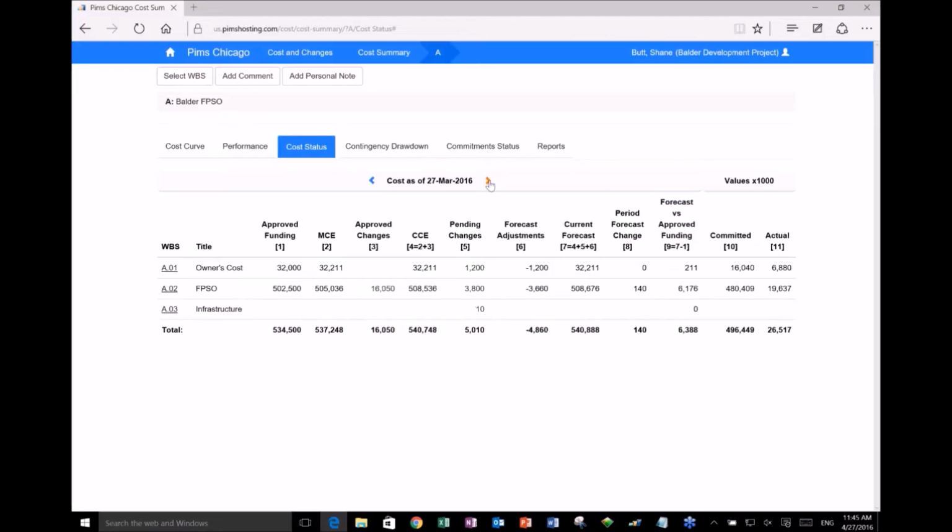And then as I bring myself back forward up to today's values, I can see here the FPSO. I've got my approved funding and my master control estimate, or my baseline, approved changes, my current control estimate, pending changes, etc. And then over on the right hand side, I can start to look at my forecast versus my approved funding. And I can drill in from here too.